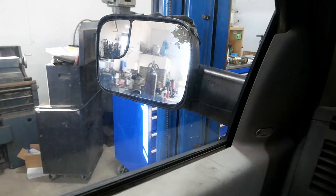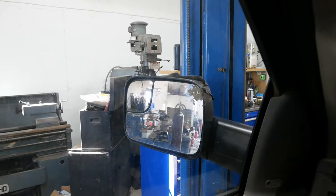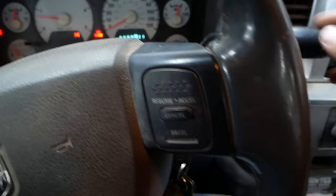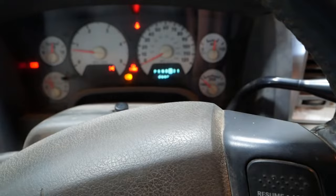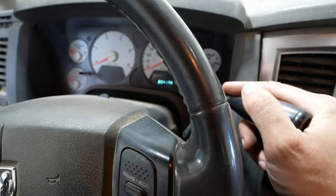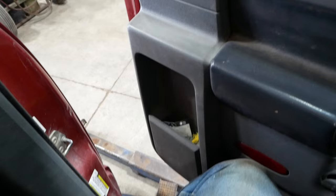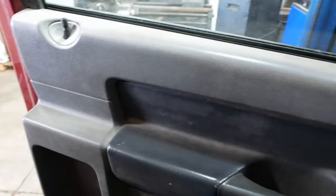Yeah, here's a pro tip. It might be tempting to go ahead and roll down the window to fold in that mirror. Don't you dare roll down the window in a pile of junk like this. You will regret it. I may be trapped. So the shift cable apparently just decided to pack up on us. And that's all the further I can get the door open. So, yeah. Guess we better think skinny thoughts. Try to weasel our way out of here.